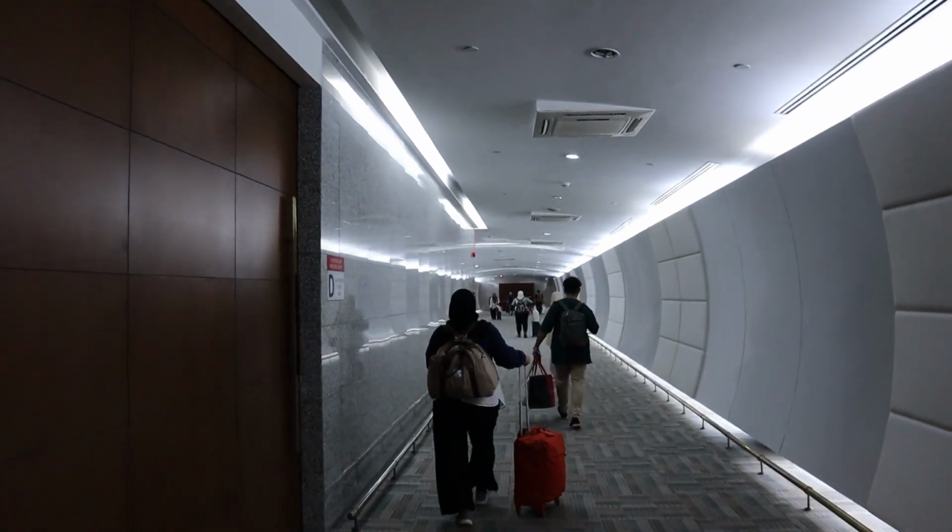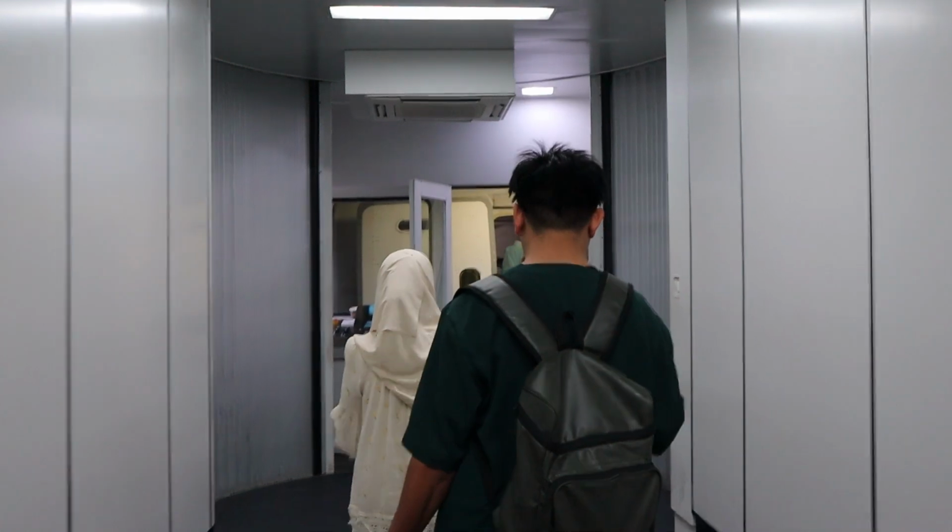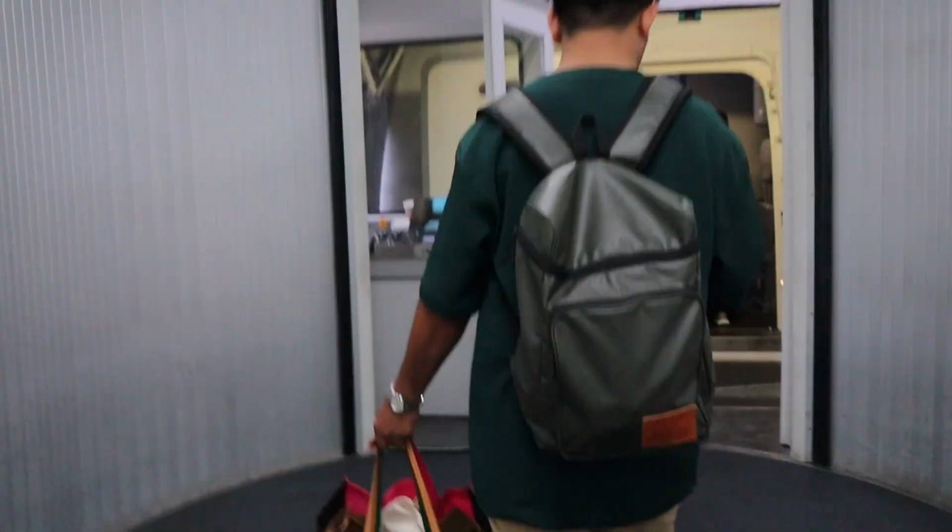It was indeed quite interesting to walk down a long, fully enclosed hallway to board the aircraft, which means that we couldn't see the outside. And yep, that's why I missed a view of the plane.